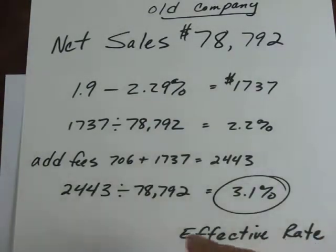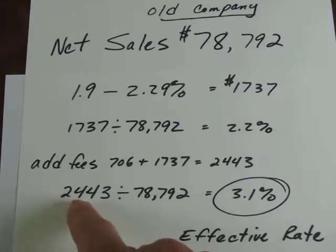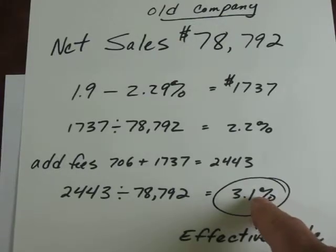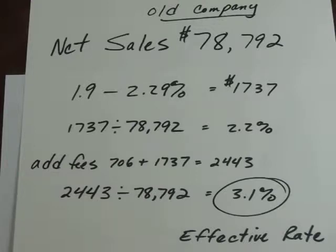But now when you add up all your fees, so take the amount of money that you netted, and then you can divide it into the 2,443. The effective rate that this person was paying in this old company was 3.1%.